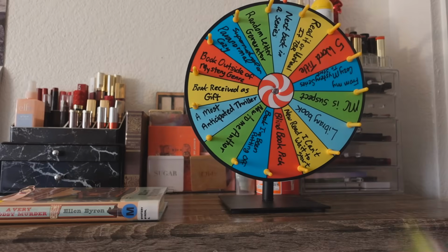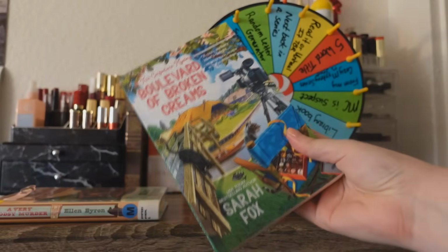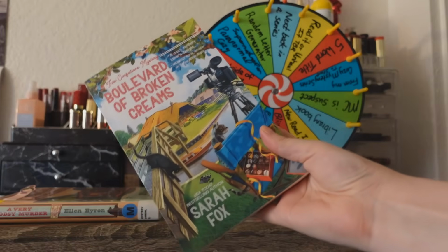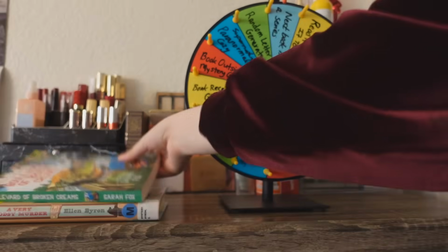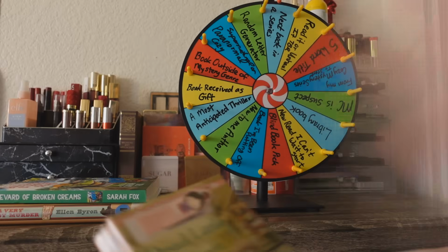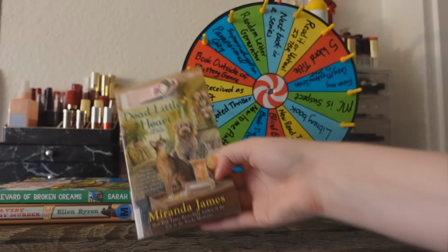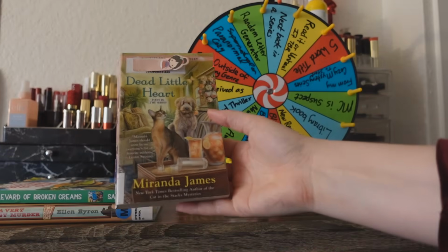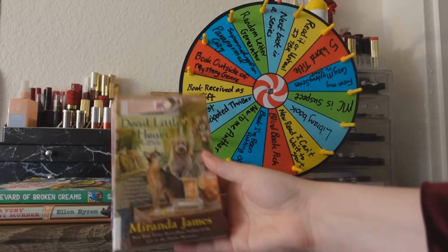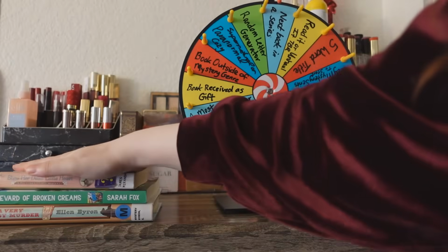Next book in series. This is gonna be my next book in series. I bought this specifically for this month because there's so much green and nature on it. It's Boulevard of Broken Creams. It's the third in the True Confections mystery, and I love this series. And then the one that my patrons voted on, which was for a flower on the cover prompt, was Dead Little Heart by Miranda James. Again, we have a very greenish cover. There's flowers on it. And this is the first in the Southern Sister series. It's a kind of adjacent series to the Cat in the Stacks mystery series.